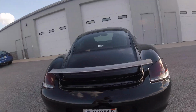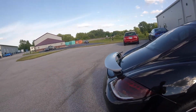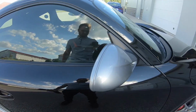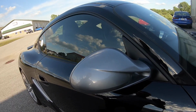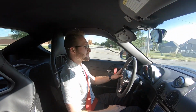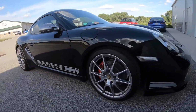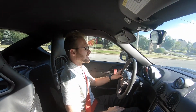And I love the subtle little details, like the rear fixed wing, and then they also have different color side mirrors, and then they have a Porsche decal, which again is kind of an ode to the history, because a lot of Porsches used to have that decal along the side. And I think those little hints of touches make it so that the car stands out so much more than just a regular Cayman S.